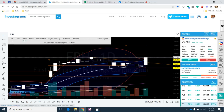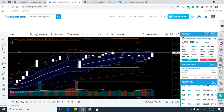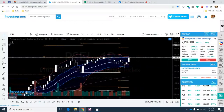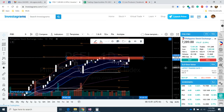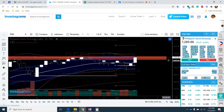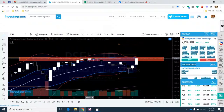Firstly, I am always checking the index, and as I see here, the index has been in a very nice uptrending setup. It's trying to break above this key resistance level, and looking at the monthly pivot point, the price with respect to the pivot point, we are above the pivot point and currently testing the resistance level at 7,300.